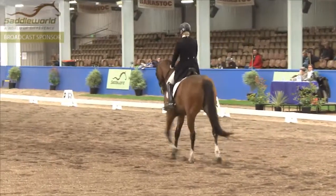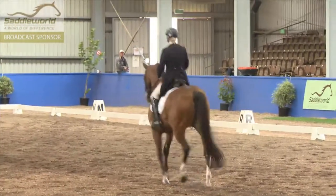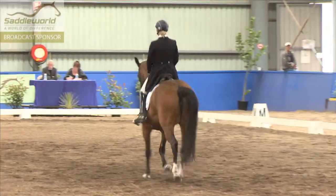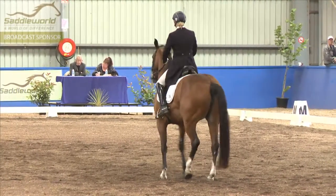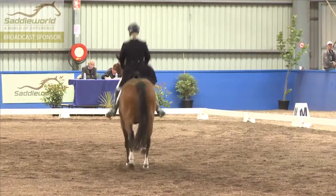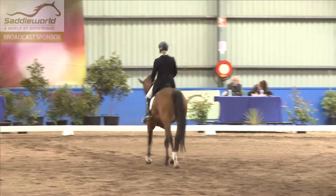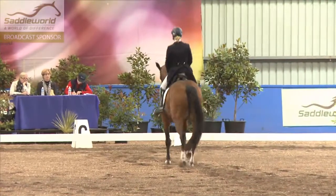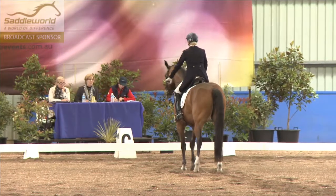I like the outline of the horse as high in the poll, definitely in an uphill frame, which is one of the requirements of most of the movements. Just keeping the rhythm here, but still slow to start, then getting some recognisable steps. Perhaps a bit more suspension in that last passage.